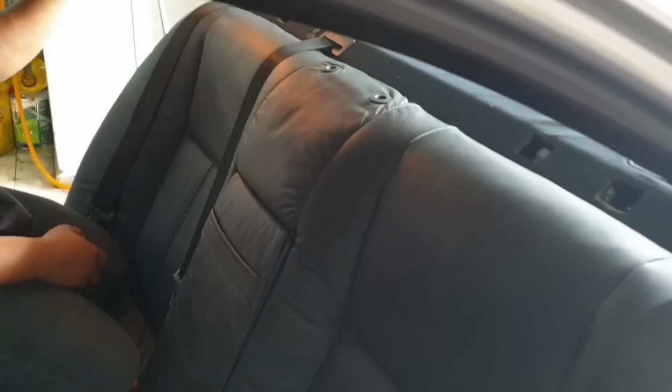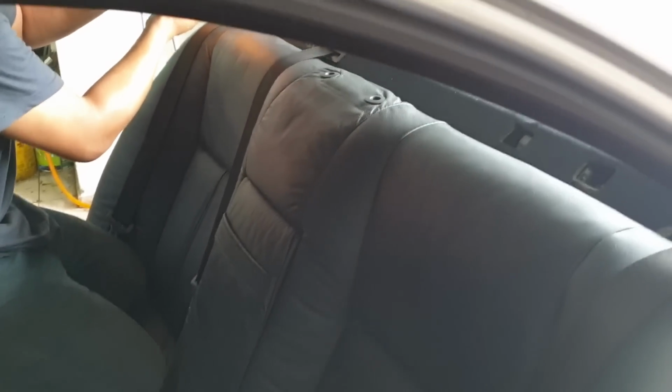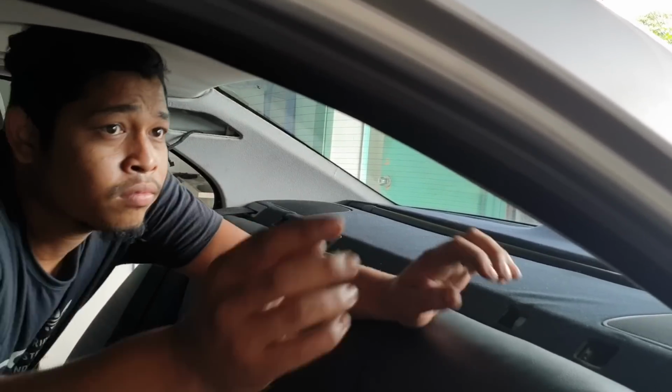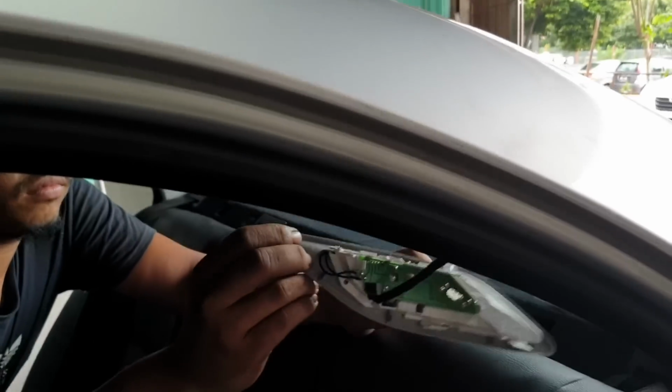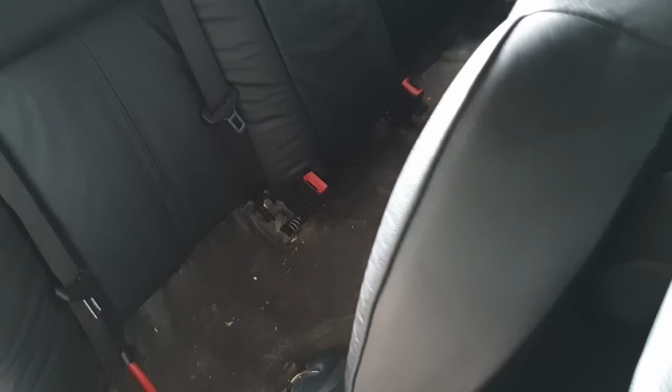So boss, macam mana? Kena buka? Okay, so he has to open the rear seat. Okay, so he's removed that light panel there, and he's doing the same on this side. Removing the rear bench, so it's as easy as just yanking it hard and taking out the rear bench.